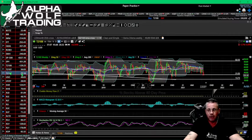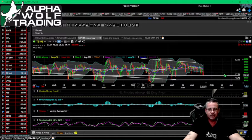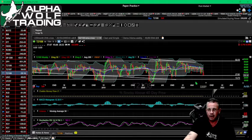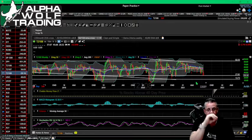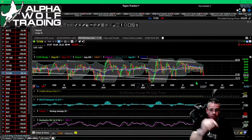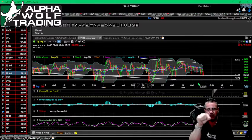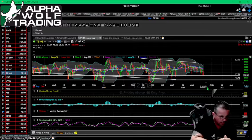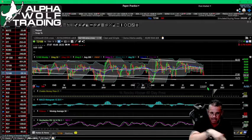T2108, we are sitting at about, we just cracked into the 29 area. If we can get into the 20s on the T2108, now that's the amount of stocks that are over their 40-day moving average. Both of these indicators I pay a lot of attention to, because when we get to those single-digit areas, that's when I start to feel more comfortable about maybe getting a little more aggressive and adding to positions and stuff like that.